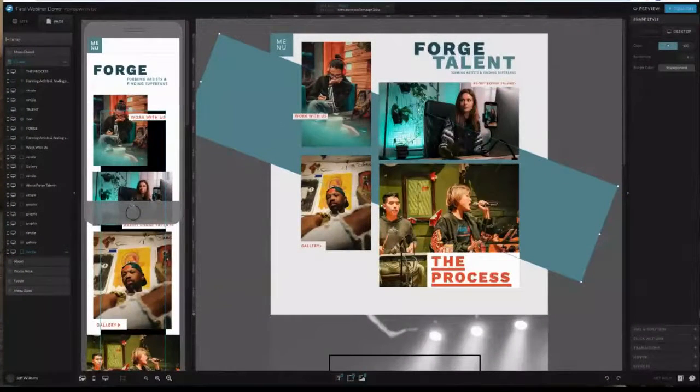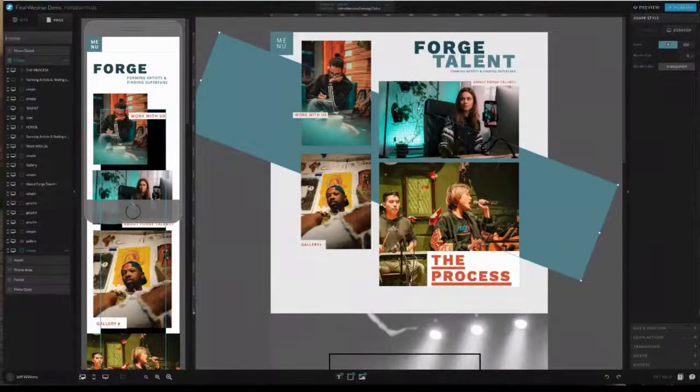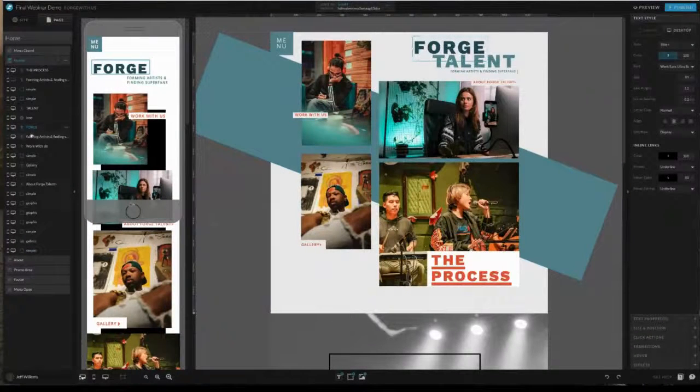So let's start at the content level. If I wanted to hide this piece of content here, I select it, and then over on our left sidebar, I see it selected. There are two icons right next to it. One's desktop, one's mobile. These are toggle switches. If I click just the desktop, you'll see that Forge disappears from our desktop design and stays on our mobile design. I can uncheck both of them and that piece of content will be hidden.